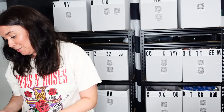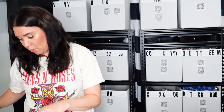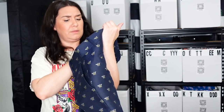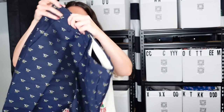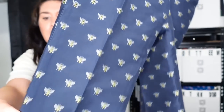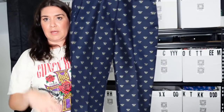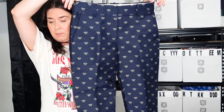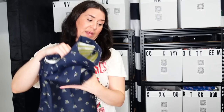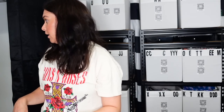Then J. Crew, are these new with tag? No, but they're like new. These are called something, the mini, I think. They have bumblebees, novelty print bumblebees all over them. Oh my gosh, how cute. And then I thought, oh, someone could wear these with that white top with the navy blue bows on the sleeves. Precious. Okay, got that.